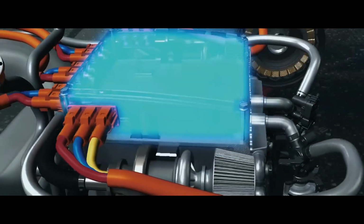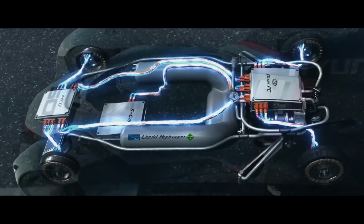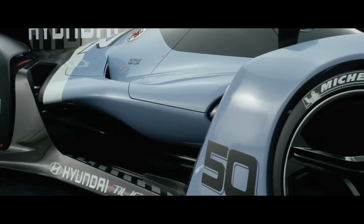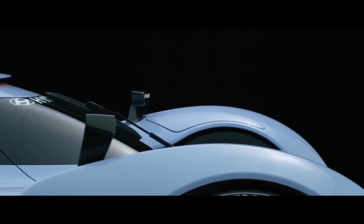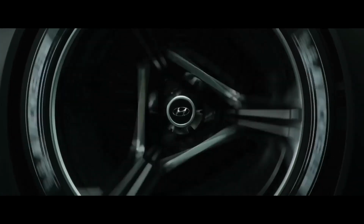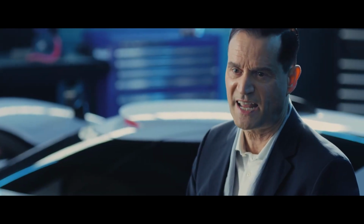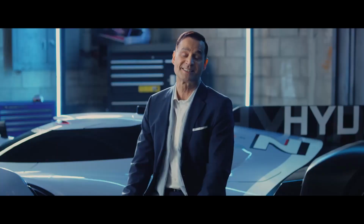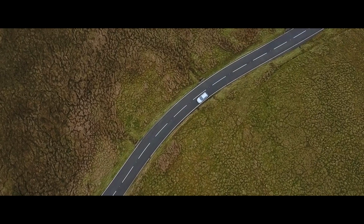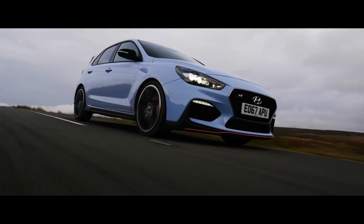Powered by the world's first mass-produced hydrogen fuel cell, the N 2025 Vision Gran Turismo concept, ever since, is the embodiment of our electric performance direction. Moreover, our rolling lab concept, the racing midship, also enables us to test and develop high-performance technologies. Consequently, in 2017, we introduced our first N model in the market, the i30N.